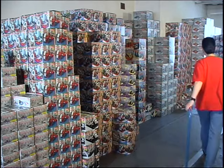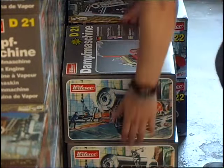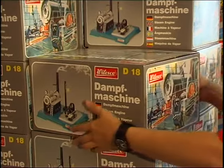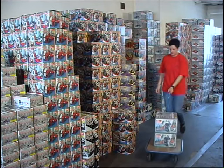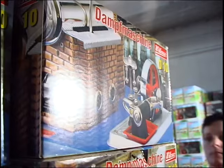When orders have been received, the dispatch department packs the goods. The aim of Wilesco is to deliver every item at any time. It goes without saying that you should not keep Father Christmas waiting, because the model steam engine is and remains a special present under the Christmas tree.